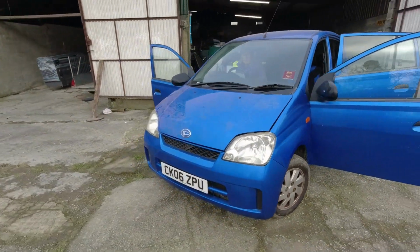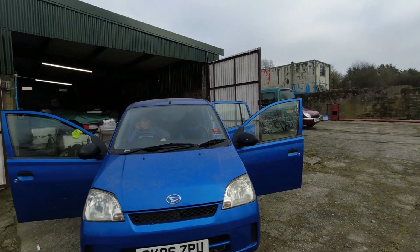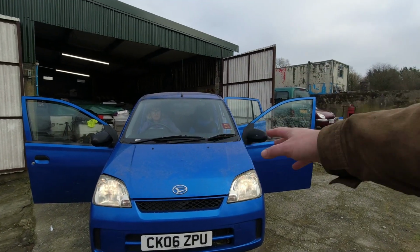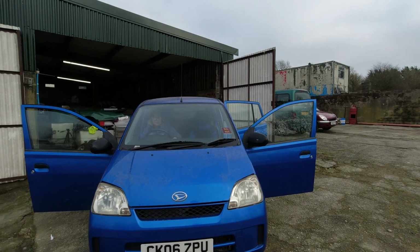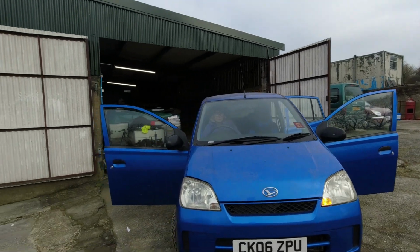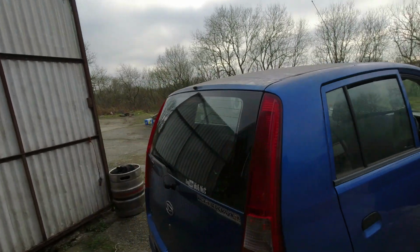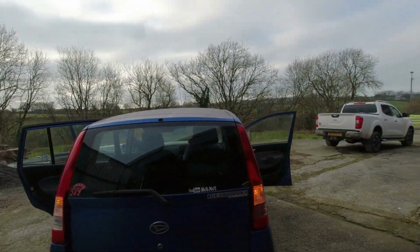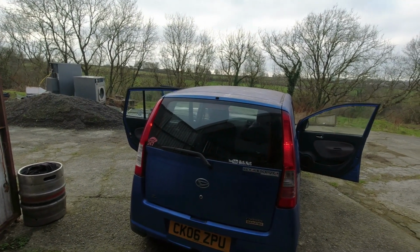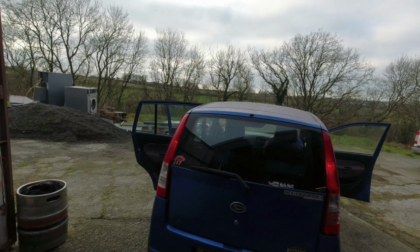So we come around to the front. Can you remember how to maneuver her? Just twist it. We got our parking lights, got our headlights. Indicators. Yep, and I can see the side indicators as well. We'll repeat that with hazards at the back. Hazards are flashing. Brake lights. Yep, even a high level one.